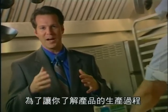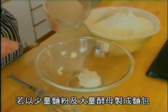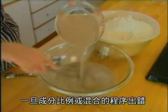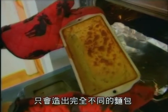Now, to help you understand the process that creates a product, let's use a loaf of cinnamon bread as an example. Now, what if a baker used a small proportion of flour and a huge amount of yeast instead of the other way around? Now, if the ratios of ingredients are not just right or blended in just the right order, bread would turn out totally different, despite the best intentions.